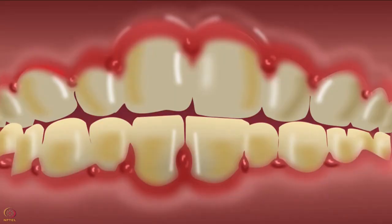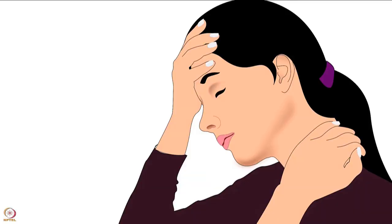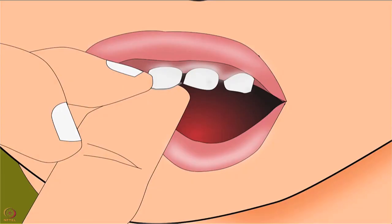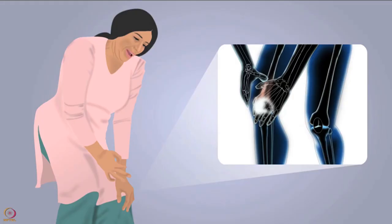Deficiency of vitamin C can result in scurvy. Early signs of scurvy are uneasiness, fever, and fatigue. Other symptoms are swelling and bleeding in gums and loosening of teeth. Poor healing of wounds and bruises and bleeding on the skin is visible. Swelling and pain in the joints may also arise.